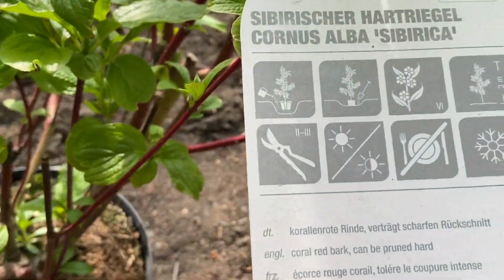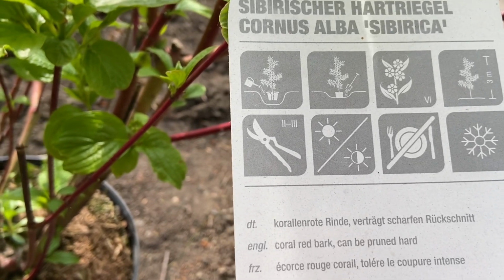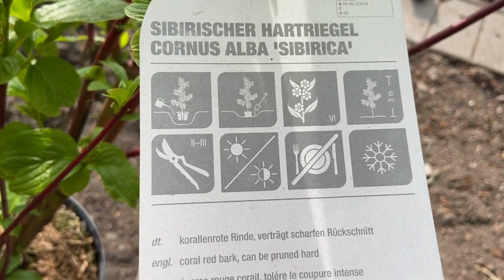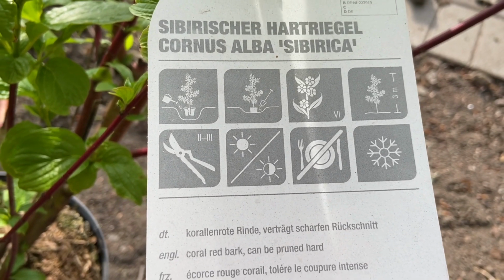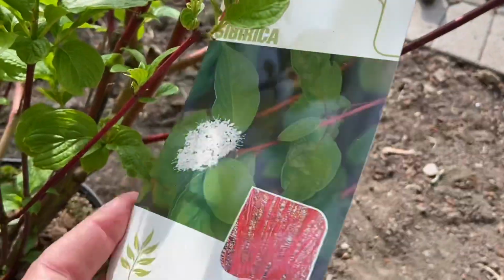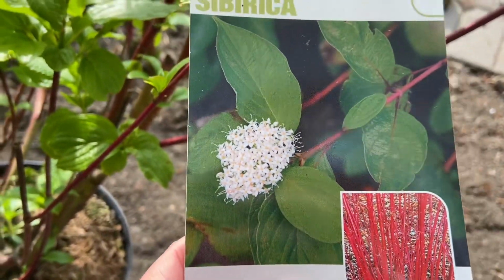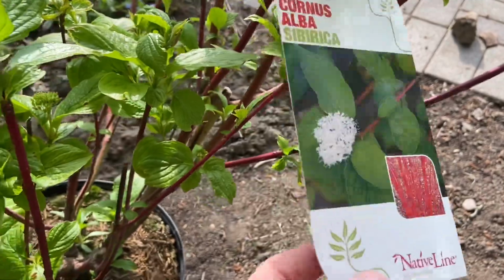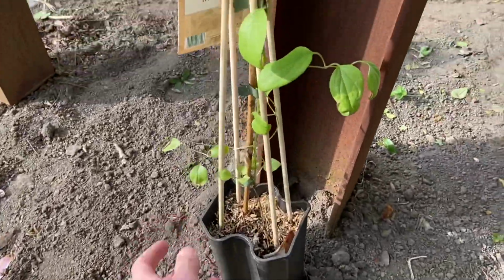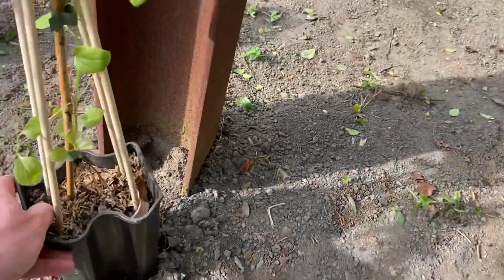Let's see if it says anything specifically. So it needs sun to part shade, and it grows up to 3 meters tall. It's winter hardy. I never grew this before, so I'm very interested to see what it's gonna look like and how it's gonna fill up the space. And then we have this Clematis.